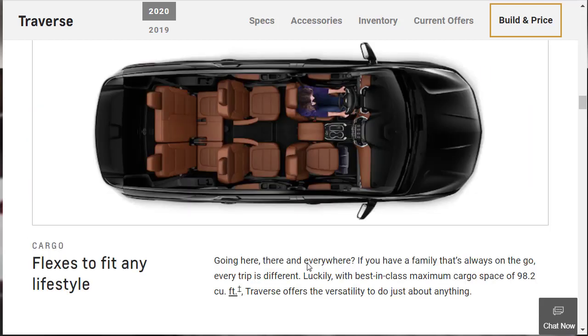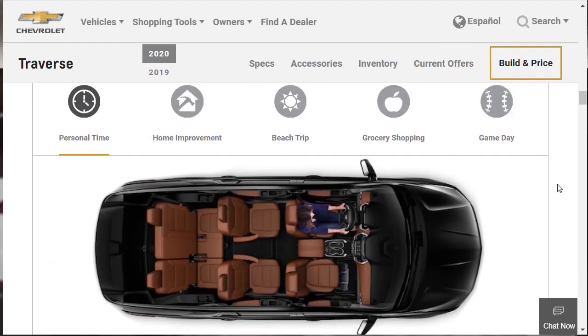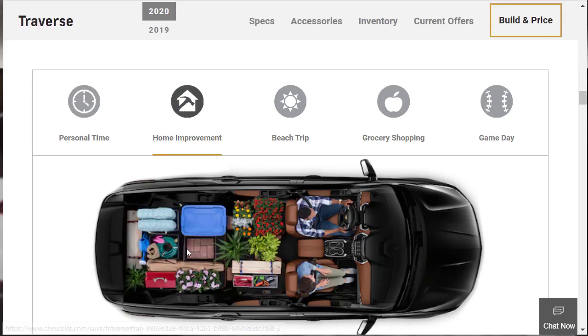All right. Well, obviously with the inside of the Traverse being so roomy, they're going to talk about cargo capacity, which, if you remember, is 98.2 cubic feet, because I mentioned that in the beginning. At any rate, here they're going to show us how you can configure the inside depending on what you're doing. So personal time, you might want to have all the seats up. Home improvement, you might want to have all those back seats down and you have all that stuff in there.